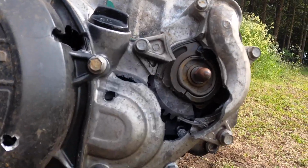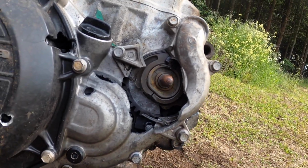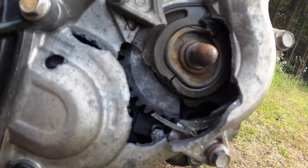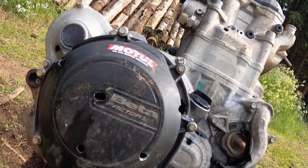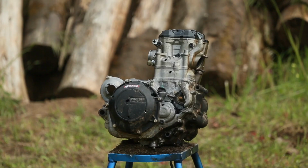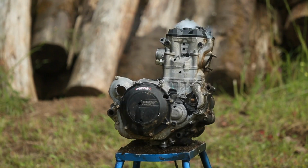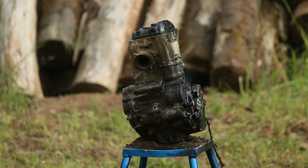Well, there's the damage on the water pump. As you can see, it blew the cover clean off. Broke it right in half. Even broke the gears on the inside there. So, super cool. This engine is totally destroyed. Oh, that hit. Ooh, I see that one.